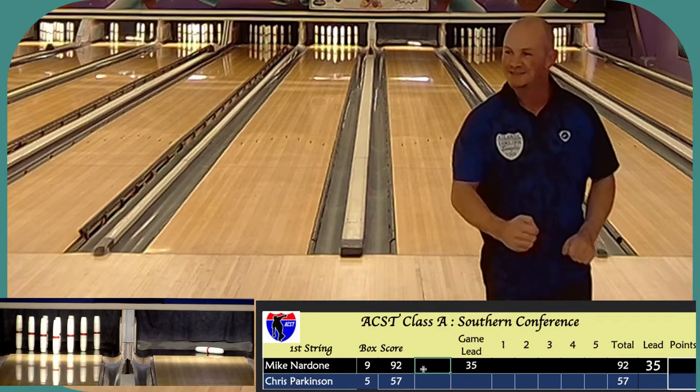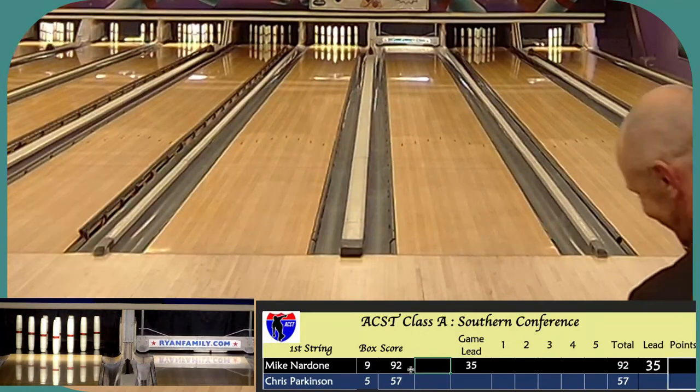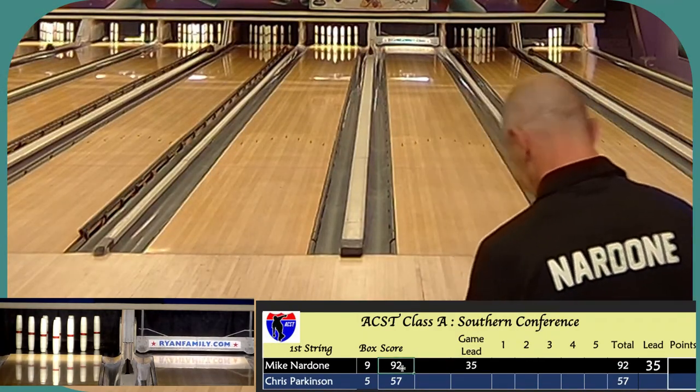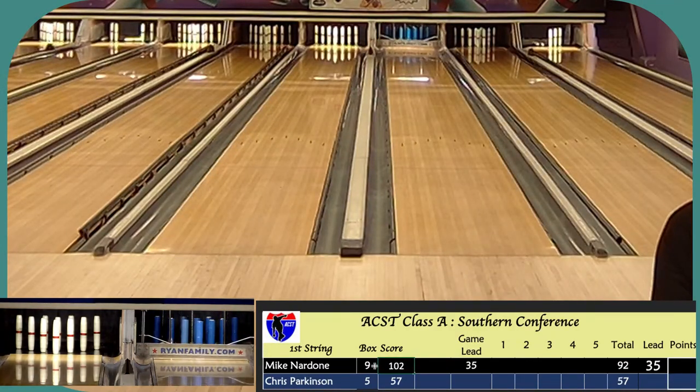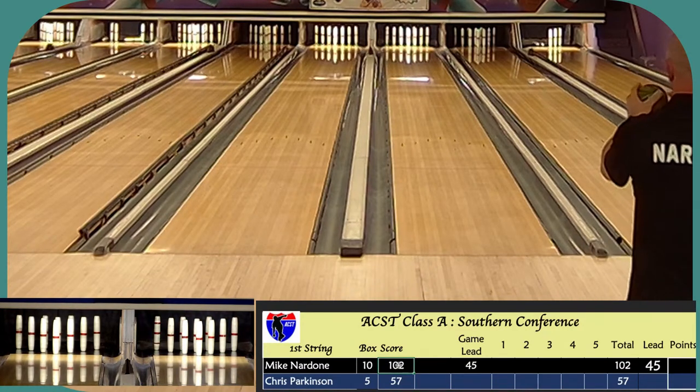It just clicked. I think it got squeezed in there. I think Mike was surprised by it. I was a little surprised. 102 and a ball, though. That was within a fraction of an inch of his target. And it got a good bounce.